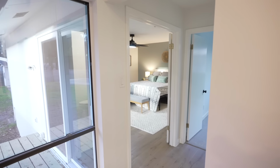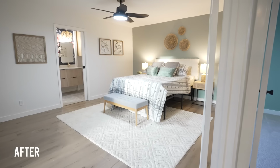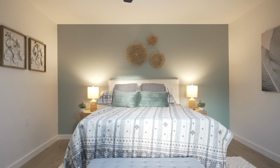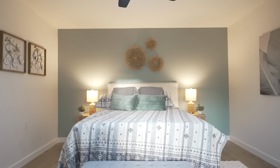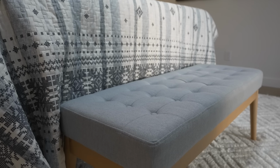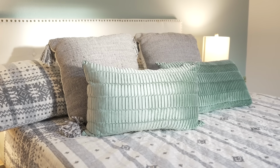Let's go check out that primary bedroom. Whoa! Wow, look at this place. This is really cute. This turned out so great. We went with the same green accent wall in here. Kept the bed in the same place. It's been here for 40 years. Why mess with a good thing? If it ain't broke, don't fix it. I love the staging, tying the little accent pillow to our accent wall, you know?